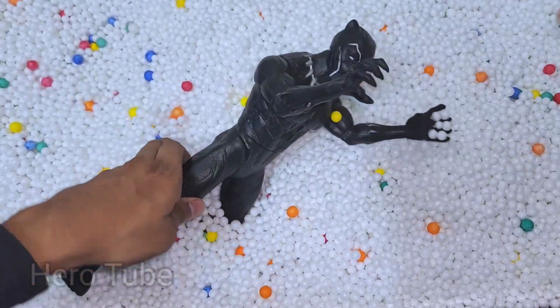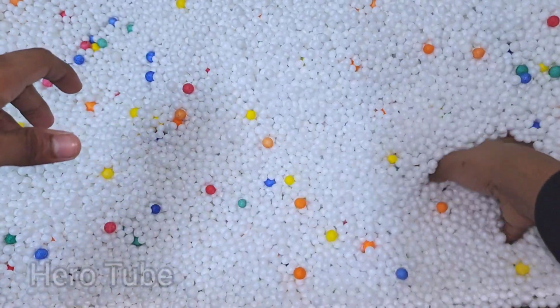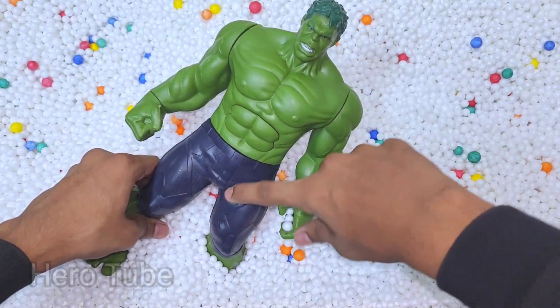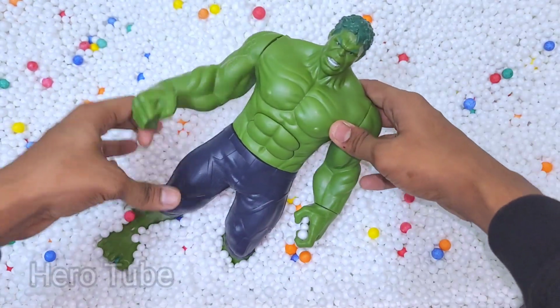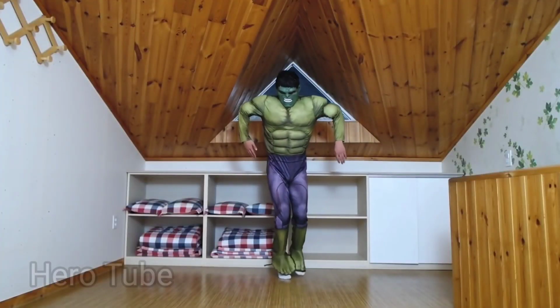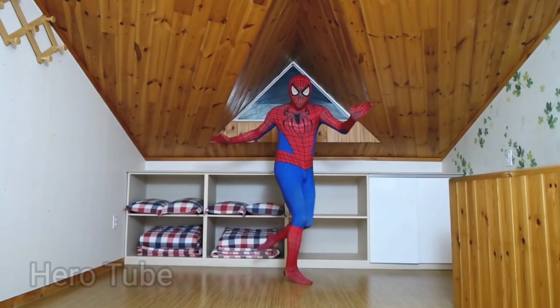Wow, so sharp claws, dangerous, guys. Let's see what else we have more, guys. Wow, look at these, guys. Wow, this is super strong, super powerful. This is Avenger Hulk.